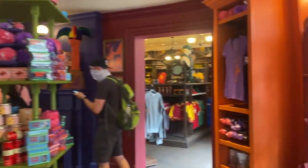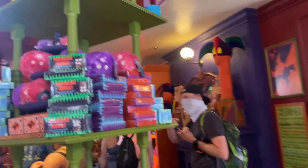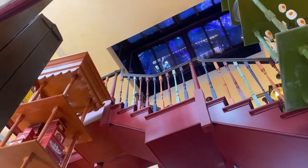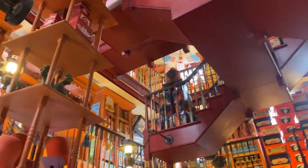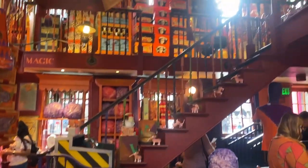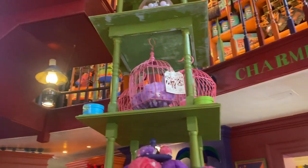Obviously, we can't come to Diagon Alley without a little stop into Weasley's Wizard Wheezes. Check it out. Check out all the fun details. You've got the fireworks on the ceiling. You've got Professor Umbridge working over there. Fun games you can buy. You can buy your puking pastilles and your fainting fancies. All kinds of games. They have Muggle magic for their father. You can adopt yourself a pick-me puff if you'd like to.